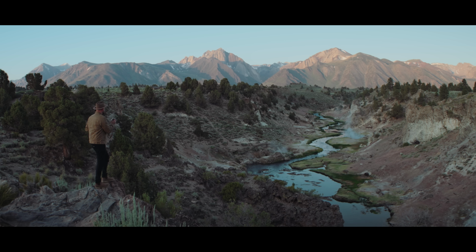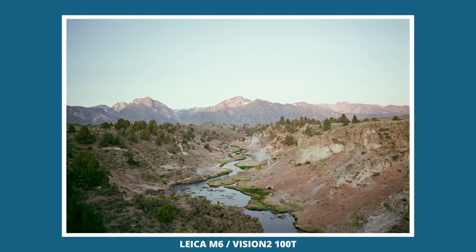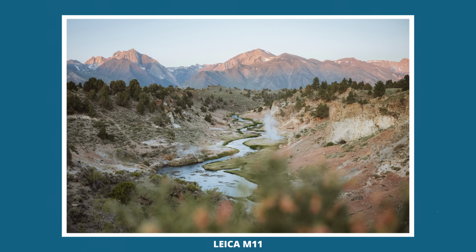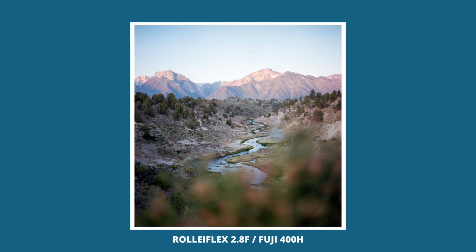So with these 3 cameras in hand, I began to shoot the sunrise of Hot Creek. This first photo is the digital one. Next up is the 35mm. And last, medium format. And this composition is pretty plain. I mean, it's a beautiful view, but I thought, you know, let's maybe introduce a little foreground into it for this next set. Here's the digital. The Vision2 100T. And the Fuji 400H.